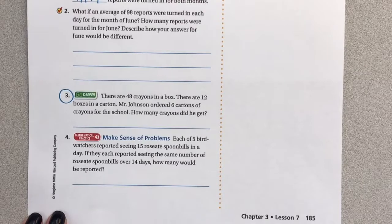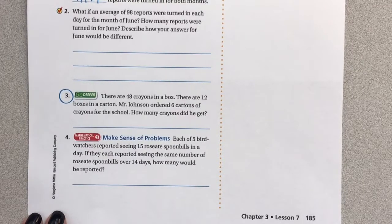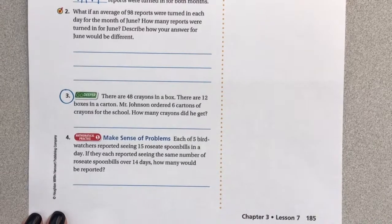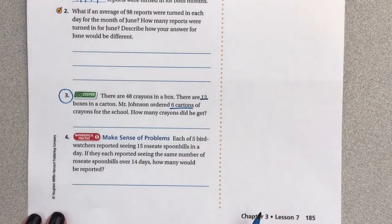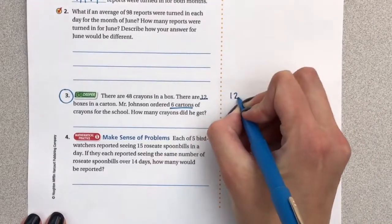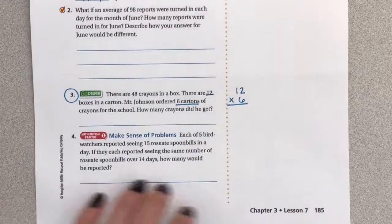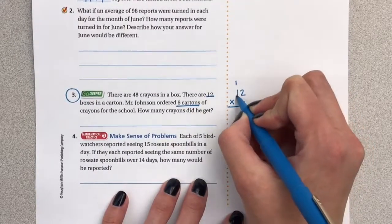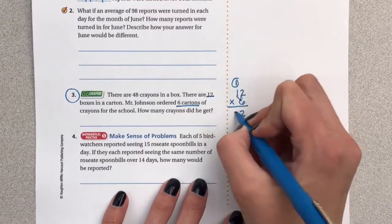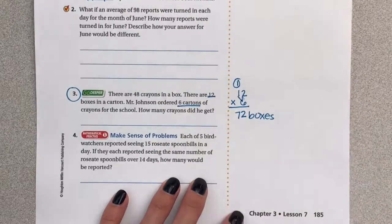If I want to know how many crayons he got, first of all, I need to know how many boxes of crayons I have total. So if I have 6 cartons and 12 boxes are in a carton, I'm going to do 12 times 6. So 6 times 2 is 12, and 6 times 1 is 6, plus 1 is 7. So that means I have 72 boxes of crayons.